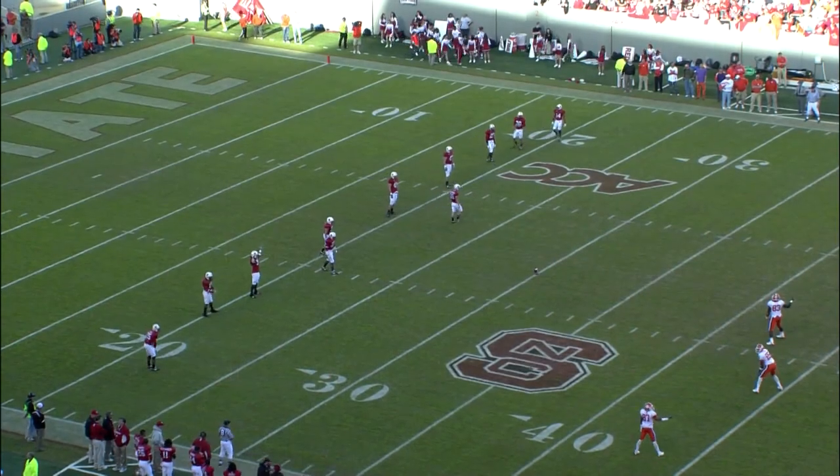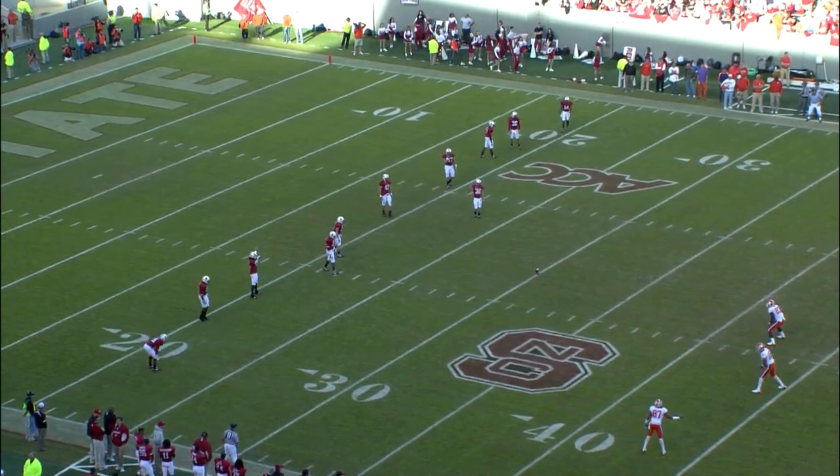Seven plays, 29 yards, 26-yard field goal, and we're within two touchdowns.